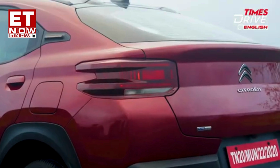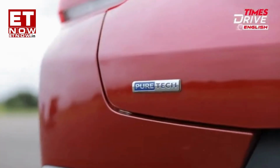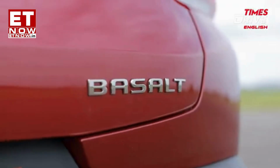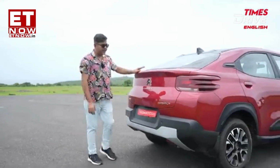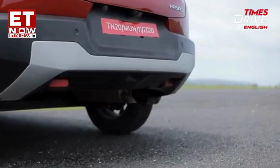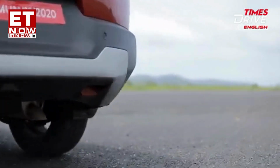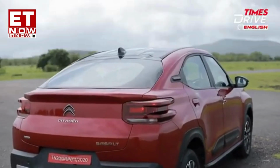The tail light setup is not LED. You get the halogen bulb setup over here in the tail lamps. There's PureTech badging, Citroen logo in the center, and the Basalt badging. It gets 2 sensors and a reverse parking camera over here, and the same color combination in the rear bumper, body color black and silver, and the overall ground clearance is also really good. That's what you get in terms of exterior in this new SUV coupe Citroen Basalt.